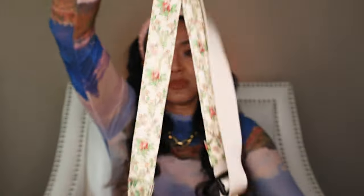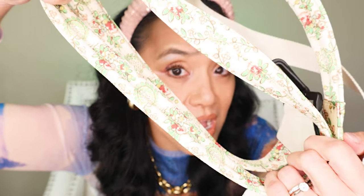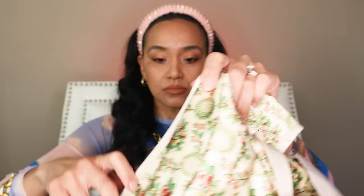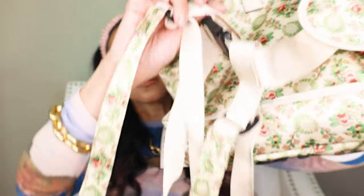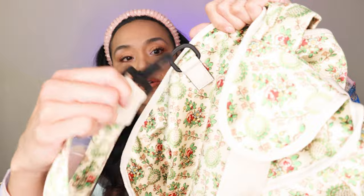Oh, as you can see, because it is strap time. Too late. That was just bad timing. The straps are removable if you don't want to use it as a backpack. I'm going to try to put this as a front pack and see how that goes. But here is the buckle. The buckles are plastic. And you basically buckle it there.